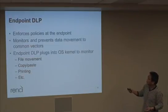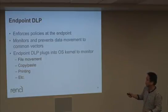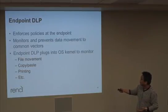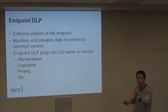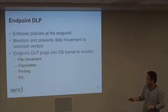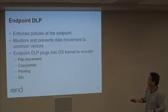So the endpoint DLP is to enforce the policies as the last boundary. Mostly it is for portable storage, and it can monitor and prevent data movement to the content vectors. I think the more advanced endpoint DLP actually hooks into the OS kernel level, because then you can monitor activities such as copy and paste, that sort of thing. And they also need to monitor printing. That's why I said a lot of the inherent leakage is through printing.